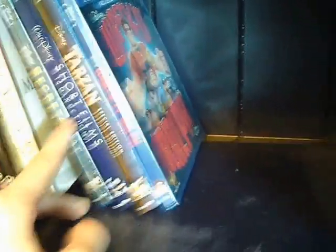Short films collections. Walt Disney, Tarzan. Special edition. I believe it's Platinum edition. No, it's special edition. Okay. Wreck-It Ralph collector's edition right here. Sorry. And then let's get the Blu-ray set and go back to the DVDs.